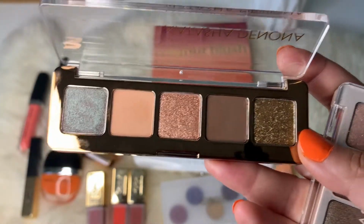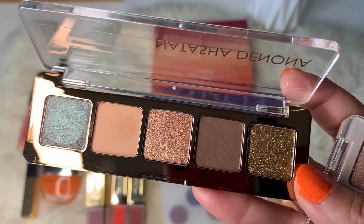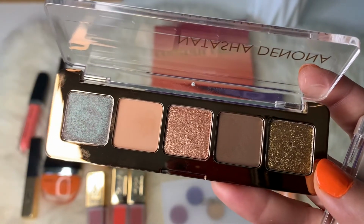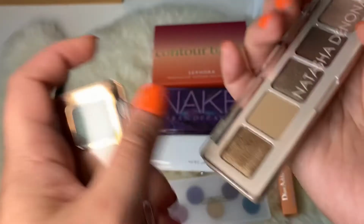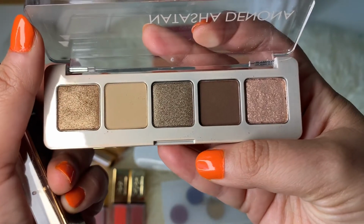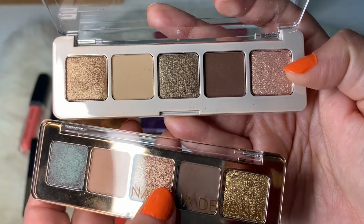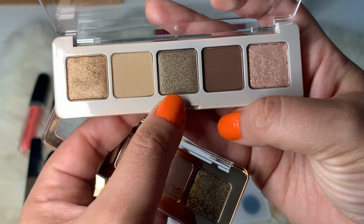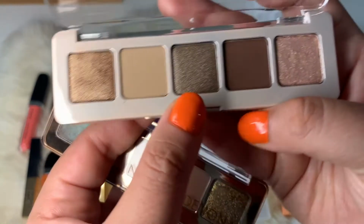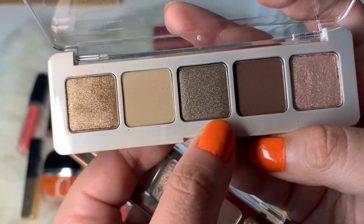And the shadows are very smooth. They are soft, they are velvety, and they go on very smoothly, and they're very blendable. This is called the Mini Glam look, and this is also a very sophisticated palette. I think all the colors here are quite nice. I love the pink shimmer here, and I can't wait to use this one. This is like a khaki sort of color, and it just looks really gorgeous.